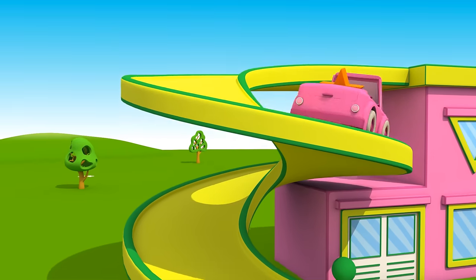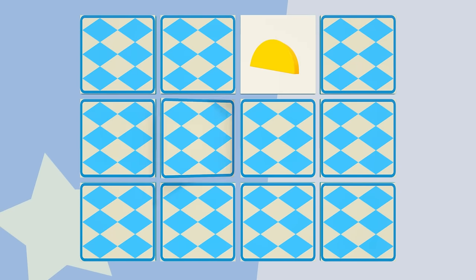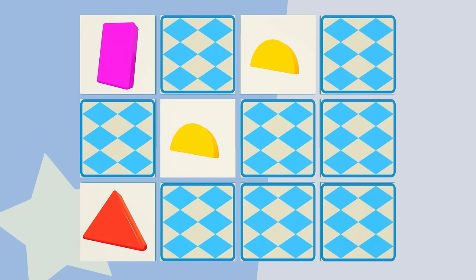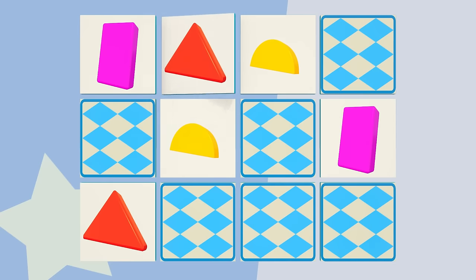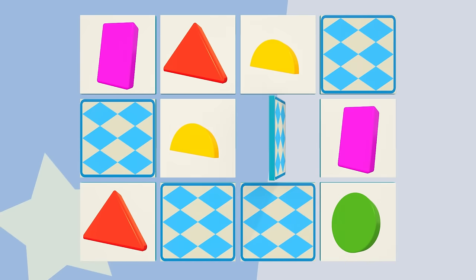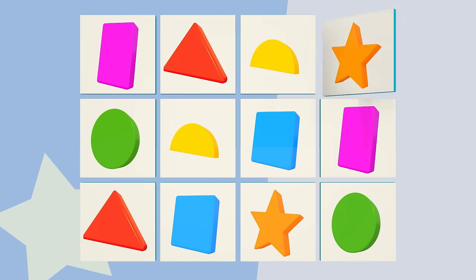Mimi goes for a walk. Let's find matching pictures. Two semicircles. Two rectangles. Two triangles. Two circles. Two squares. Two stars.